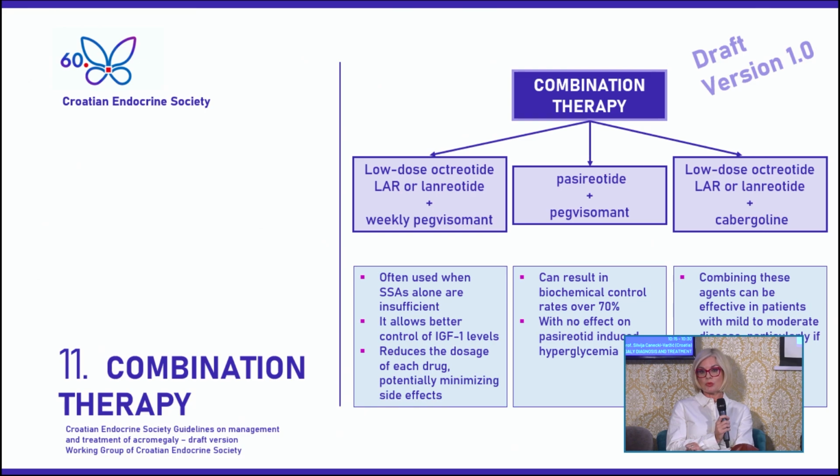And last is the combination therapy. We have already heard something about that. In combination therapy, low-dose octreotide LAR or lanreotide are combined with weekly pegvisomant. It is often used when somatostatin analogs are insufficient for controlling the disease. It allows better control of IGF levels because we are able to reduce the dosage of the drugs and potentially minimize side effects, and of course it allows to be more cost effective.